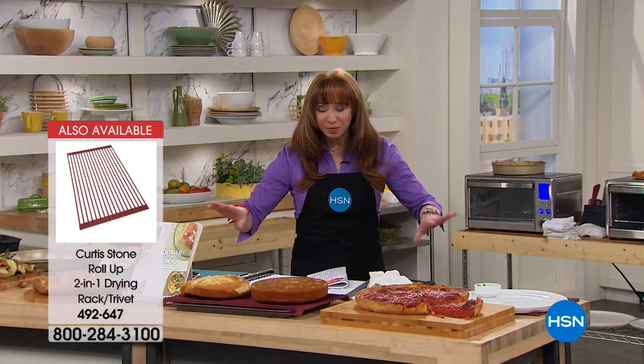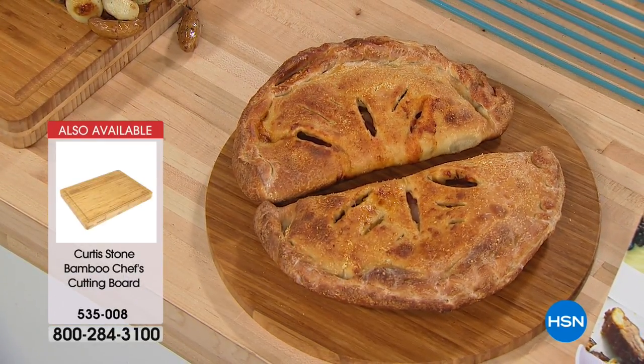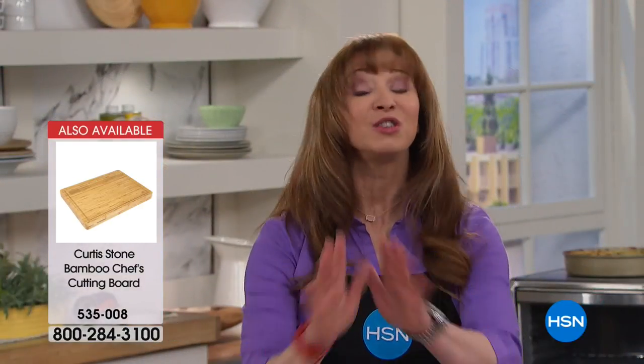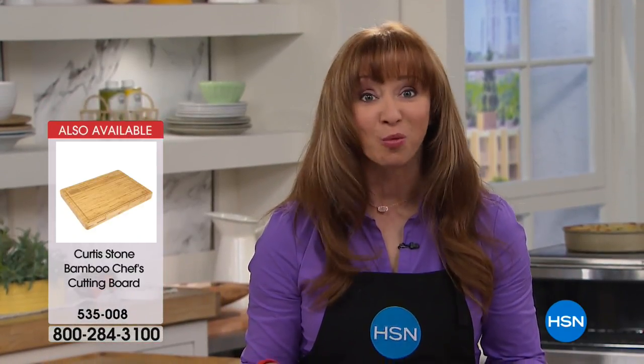It bakes, it browns beautifully and evenly. It does not bend, it does not warp, it does not break, it does not scratch. Once you try DuraBake, you are spoiled for all others. There is no other bakeware like it in the world.